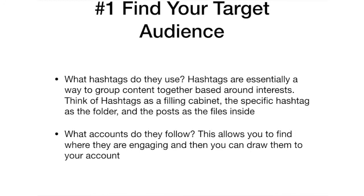So if you want people that are interested in the gym, you're going to use gym-based hashtags, because if someone's looking for that content, they're going to go to that file, and if you can show up there, you've got more chances of getting that person following you because you're getting in front of more people. The second way is, what accounts do they follow? This allows you to find where they hang out, and you can draw them to your account.